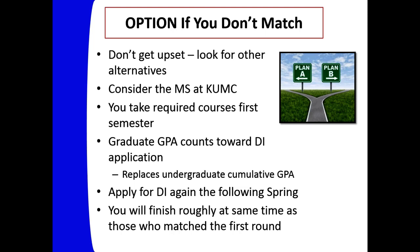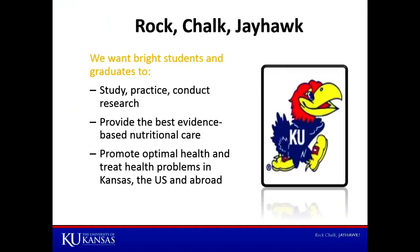And then in February of the next year, you will go ahead and reapply for the internship. We hope it works out well. And then you would just complete the internship during the second year. So you basically just do it in flip-flop. Whereas if you do it the traditional way, internship then master's program, you finish up in May. If you do it flip-flop, you finish up in July. But still roughly 2 years, you're able to complete both the internship and the master's program.